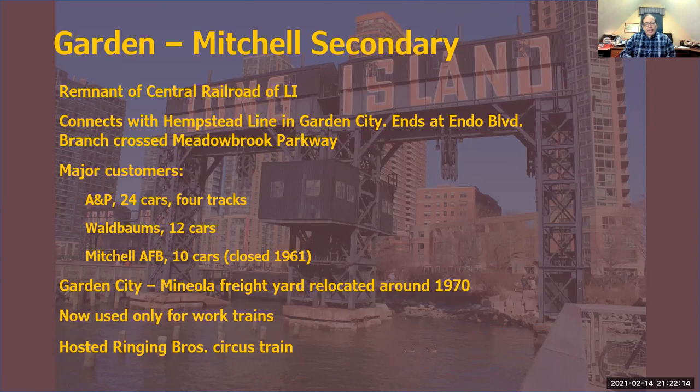that area. Their big customers included A&P, Wallbounds, Mitchell Air Force Base until they closed, and Newsday when they still had their operation off on Stewart Avenue. The old Garden City Mineola Yard was moved there in around 1970. There's no longer any freight traffic on the line. However, they still use it for work trains and had seen a pickup in activity due to the third rail project underway now. People knew it also for hosting the Ringling Brothers circus train when it came to Nassau Coliseum.